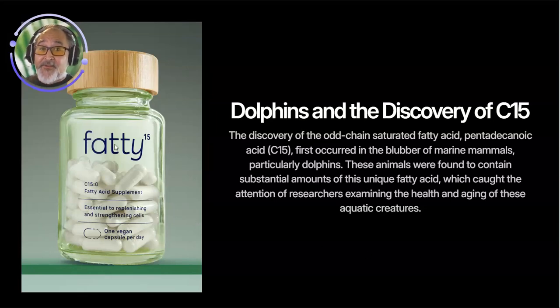Oh, by the way, here's a picture of a supplement called Fatty 15, the company that is making C15, just becoming quite important around the world. The people who started this company were researchers at a dolphin institute, and they discovered how this fatty acid C15 seems to be very predominant in the blubber of marine animals, especially dolphins, and how when it was low in their bodies, they weren't doing well. But when it was very high, they were very healthy. And so they started researching it, and they found that C15 is in humans, and it is certainly something that you want to have. Okay?